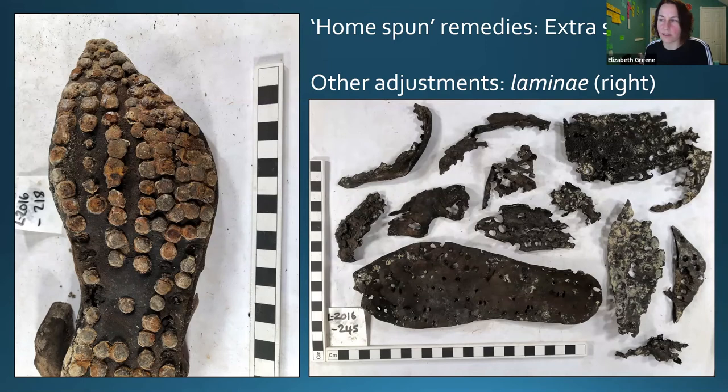You know, I keep scraping this down, or I need some more support on this one side. We have in the tablets, I believe, the studs, the individual studs, rather than just whole shoes actually coming into the fort.